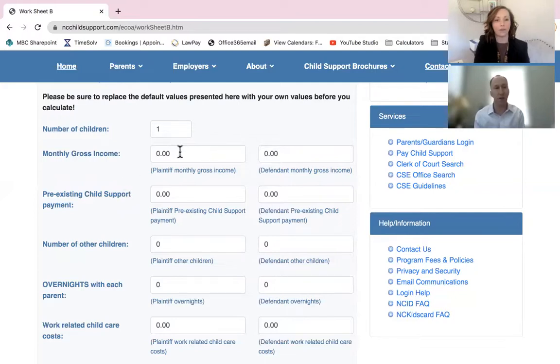You're going to start with putting in the number of children, obviously, and then the monthly gross income of each parent. Now with this calculator, it's a little funny because it doesn't let you assign who has custody, whether it's the plaintiff or the defendant. So what you're generally going to want to do, especially with worksheet A, is put the custodial parent as the plaintiff and the non-custodial parent as the defendant, right? Makes sense. Yeah.